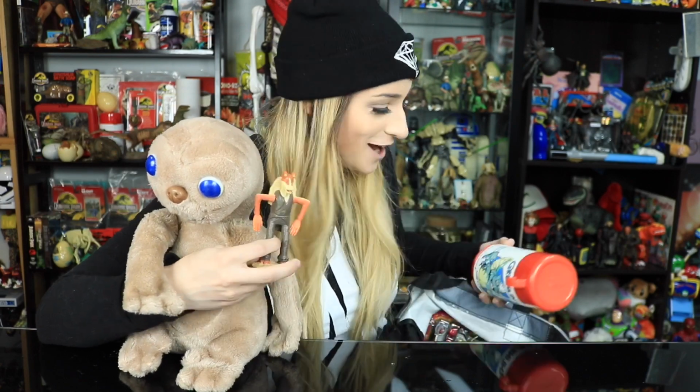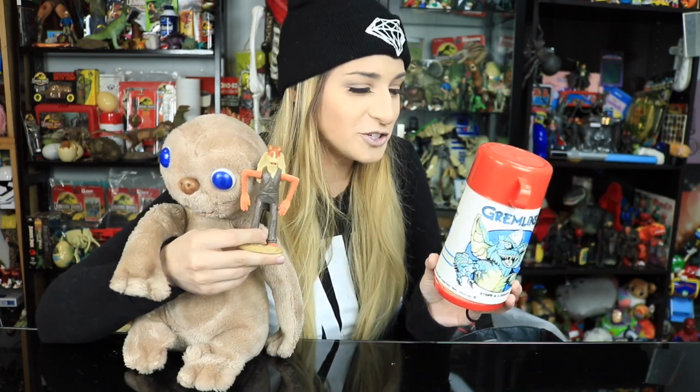This little tiny Jar Jar Binks character. I really like Jar Jar Binks. I know everyone hates him and stuff, but I think that because people hate him so much, I love him so much. So I really do like Jar Jar Binks. So here's little Jar Jar Binks, and I also have this little Gremlins thermos that I got.